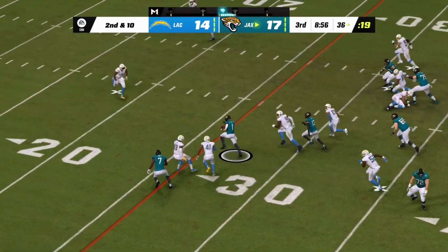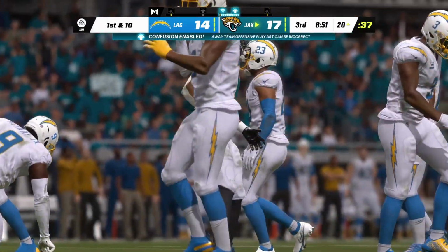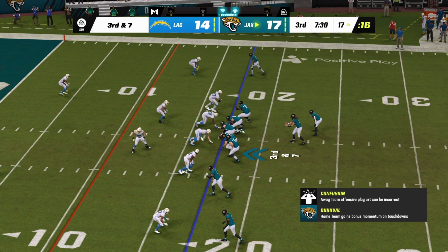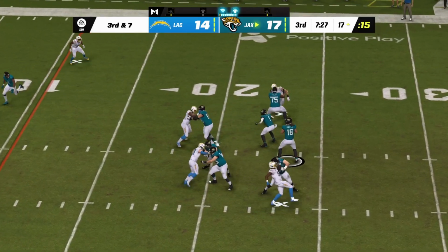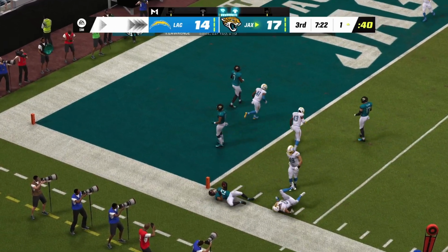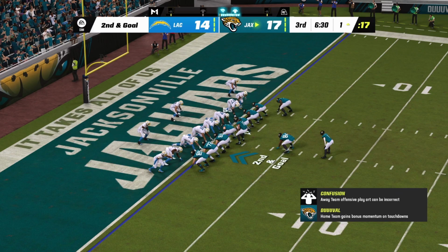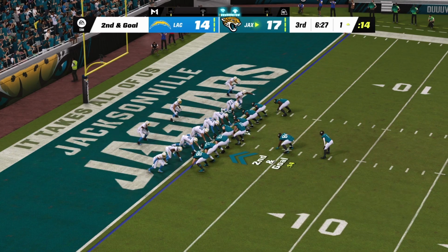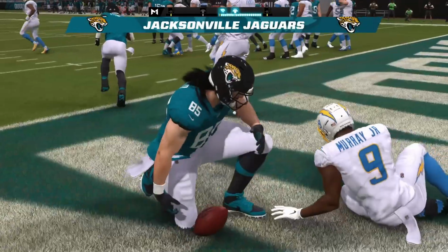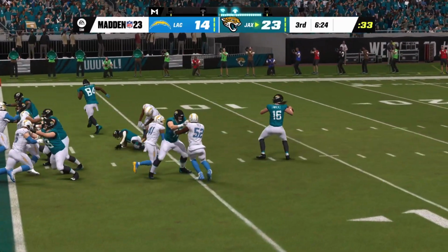Running out of the gun with ETN. And he works his way free all the way down to the outskirts of the red zone. Sustained runs, taking their time, and making it work. Lawrence will throw. This is caught, and he can't quite get there. Second down and goal. Lawrence got his man. It's caught. Touchdown, Jaguars. Dan Arnold there to make the grab.